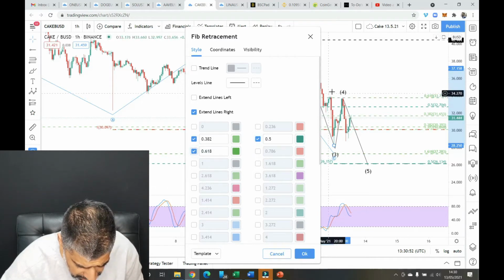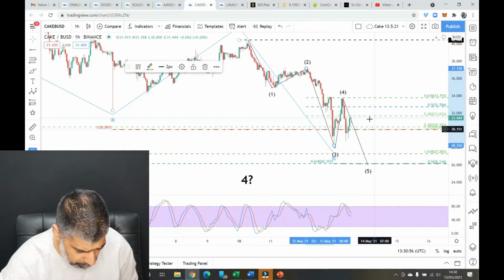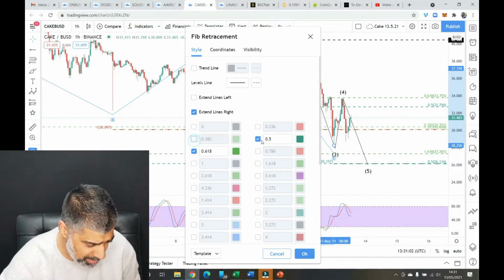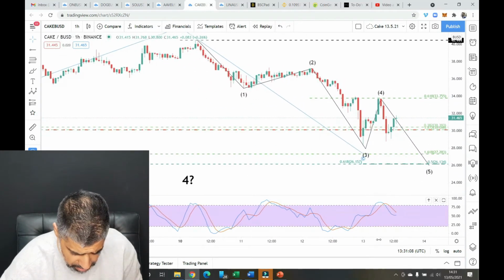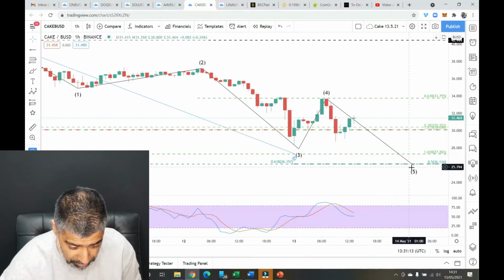And the maximum tends to be 60%, and it's tagged at 60%. And the reason I'm doing that is when wave 4 goes as deep, it's quite a deep wave 4. When it goes as deep as 60%, 62%, often you have something called a fifth wave failure. Fifth wave failure is where the fifth wave fails to exceed the wave 3.